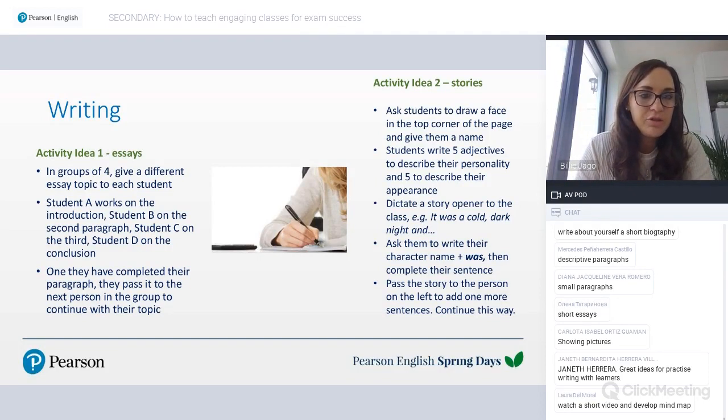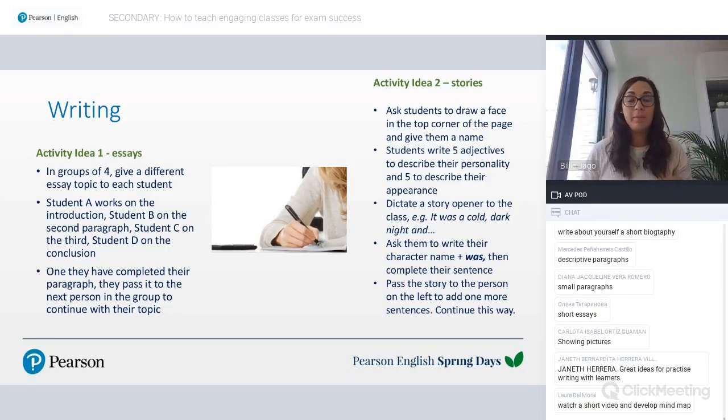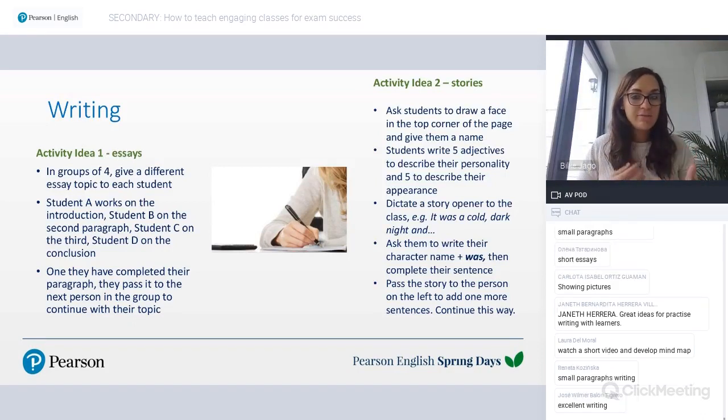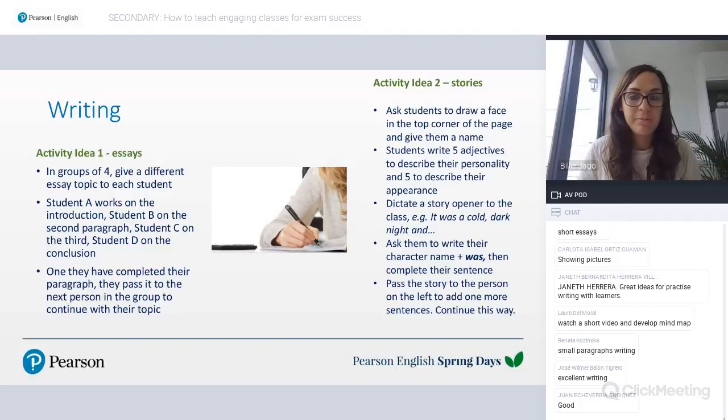So on the left here, we can put students into groups of 4, give them each a different topic, and we can have student A work on the introduction, B on the second paragraph, student C on the third, so the negatives or disadvantages, for example, if you're writing an opinion essay, and student D on the conclusion. So as they'll have different topics, each group will have different topics, not the 4 students. Their ideas will be different, sort of going around the classroom. And then it's easier just to monitor each group, because then they've all got a different task that you can keep them motivated with, and you can recycle this activity as well.